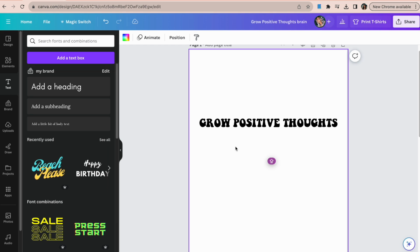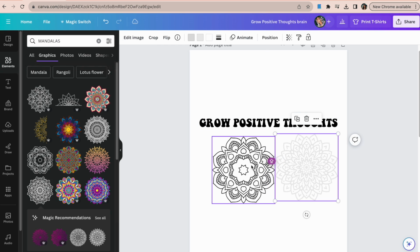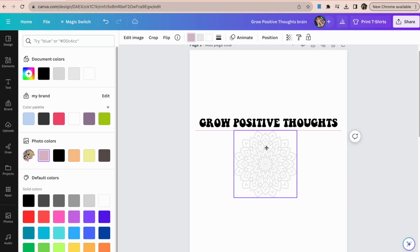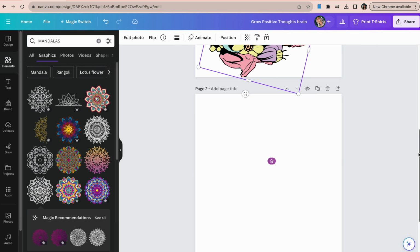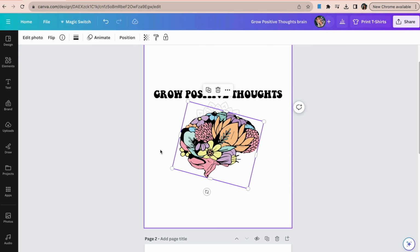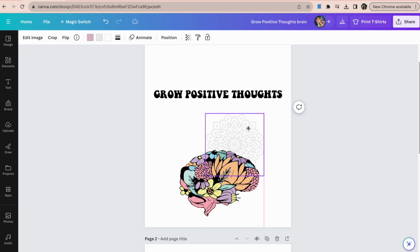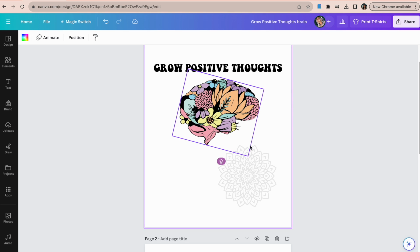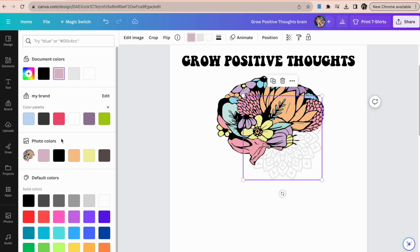So I've actually got this font from that way that I just showed you, and this is one of my favorite fonts to use. So I'm just going to type in mandalas and bring in some mandalas here, making sure that these ones I can change the colors. Perfect. And now I went ahead and found this floral brain here. I found this on Creative Fabrica a while ago, and so I'm going to be using this just to create my design. And my vision is to have this grow positive thoughts here with the brain and this mandala behind it. So that's what I'm working with, and just going through and making that go along with the design.